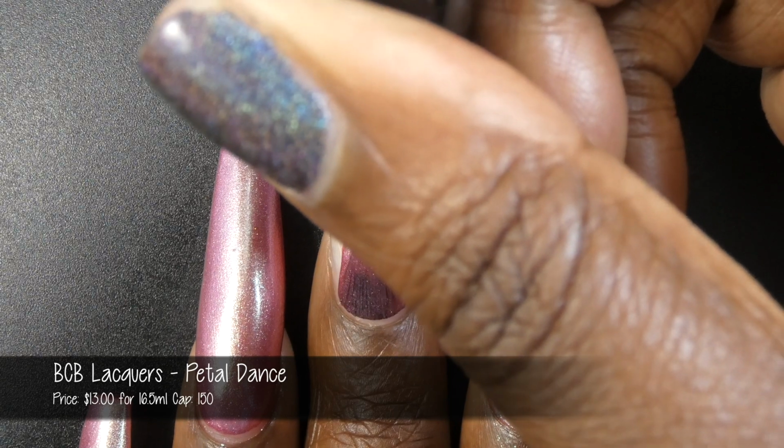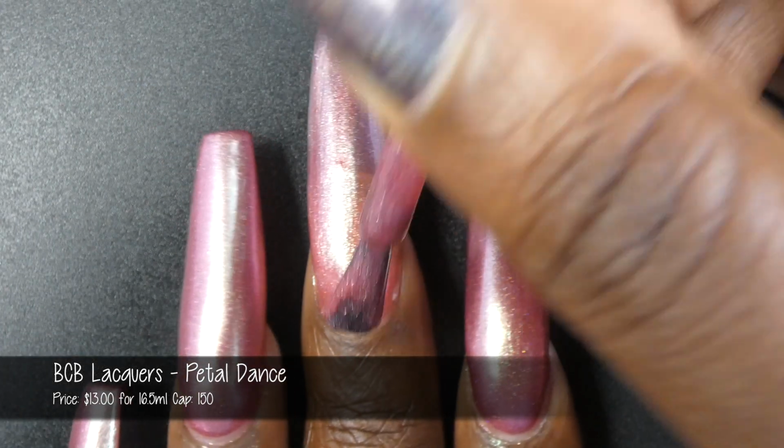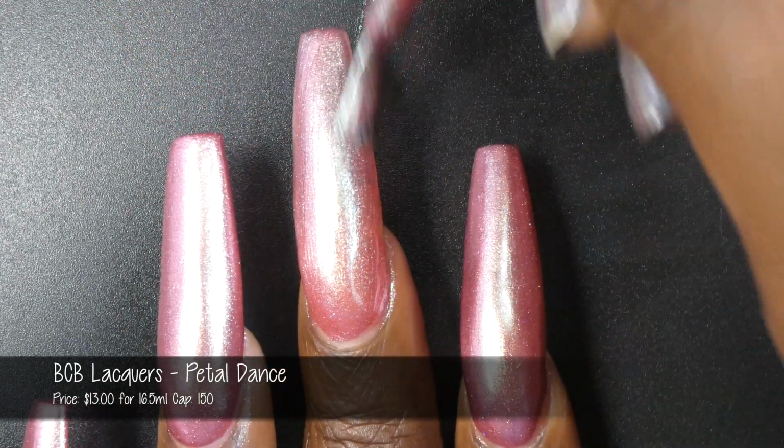Next up, we have BCB Lacquers with Petal Dance. This one is inspired by Bulbasaur from Pokemon and is described as a light pink polish with a strong green shifting shimmer.